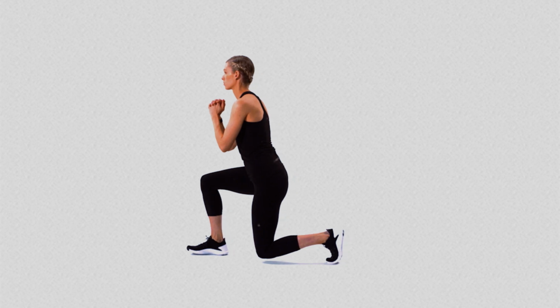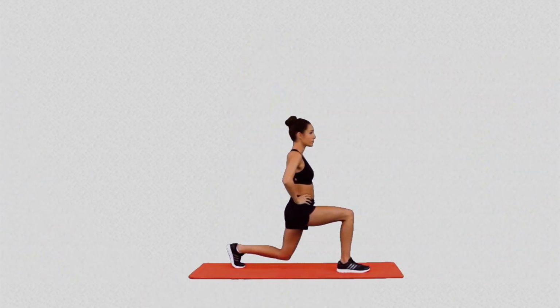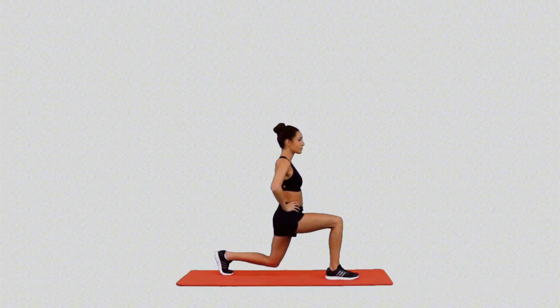Push through the heel of your front foot to return to the starting position. Switch legs and repeat. Perform 10 to 12 reps on each side. What makes this exercise so powerful is that it strengthens the quadriceps, glutes, and hip stabilizers in a balanced way, while also requiring control and body awareness.